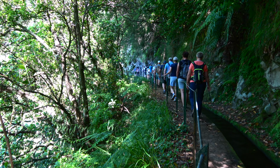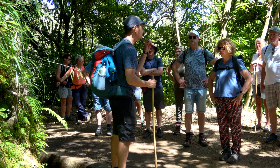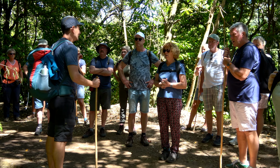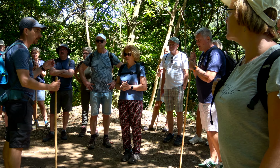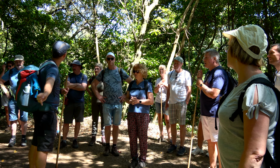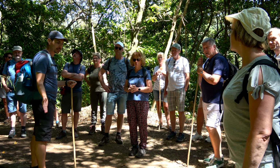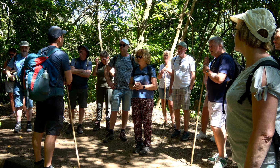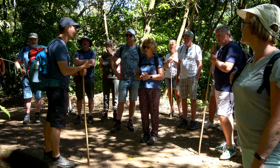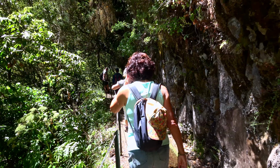Like I said, this is what we call the levada, water channel, water canal. And the name levada means levar água, take water from one place to another, especially from the north to the south of the island. This levada that we are seeing here was built already in the 20th century, in memory of our last king, and that's why the name King's Levada.